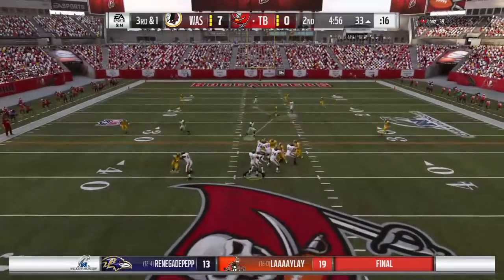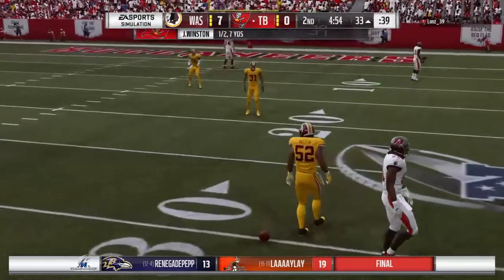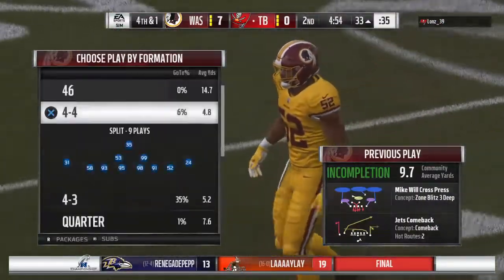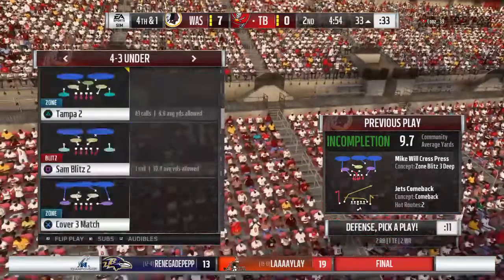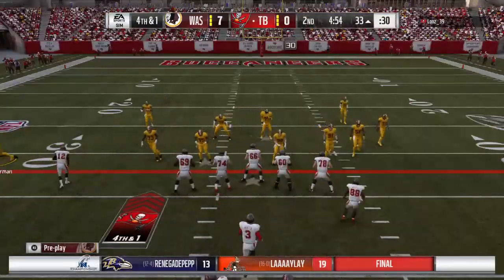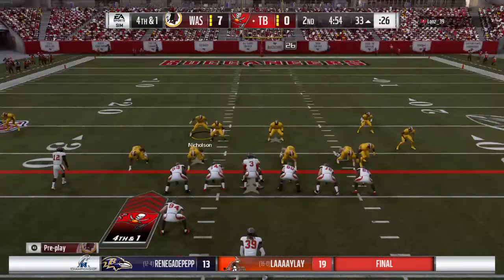On 3rd and 1, here's Winston. And that is incomplete. Certainly looked like they were getting ready to convert there on 3rd down, but what an effort to get his hand on that one, knock it away, and brings up a 4th down decision. So they'll say no to the 50-yard field goal try. Instead, the offense out there, they're going for it.